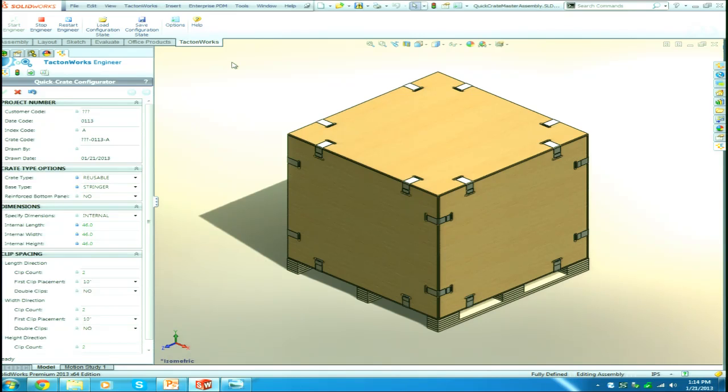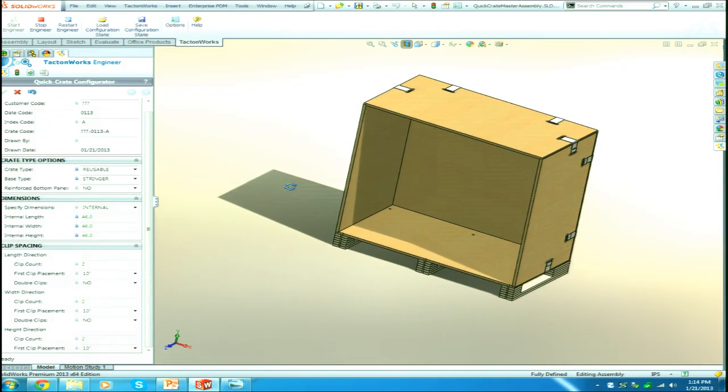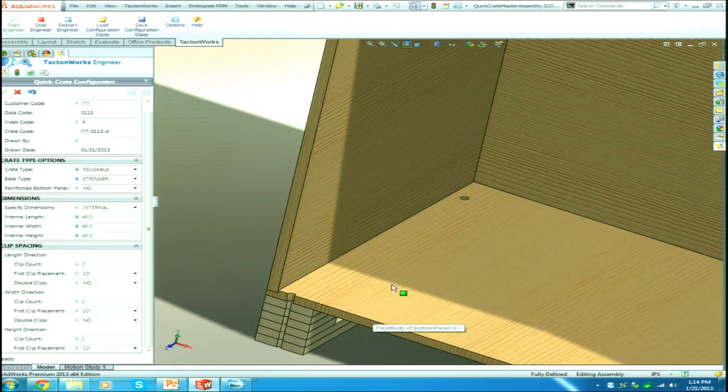For the base, let me just flip through some examples here. Things that they wanted to do were, for example, automatically suppress and unsuppress certain features, like holes, if they're reusable crates, which is one of their categories. The higher price crates need to be bolted down to the base. If they are one-way crates, you end up with different material and no holes because they're just nailed on, and so forth.